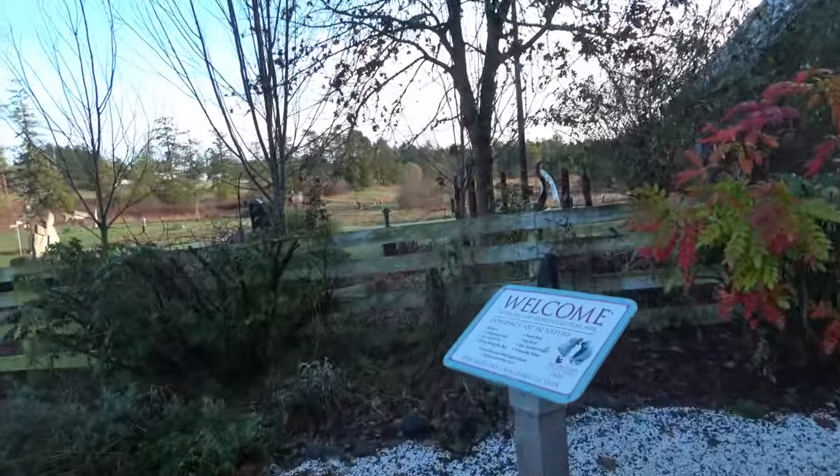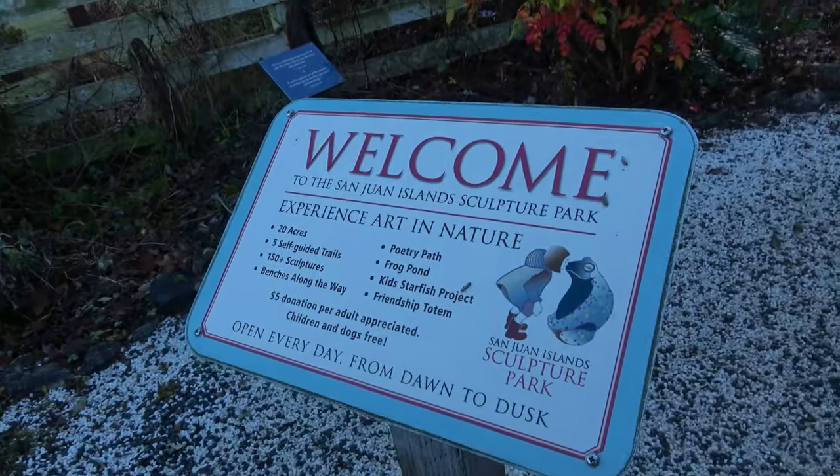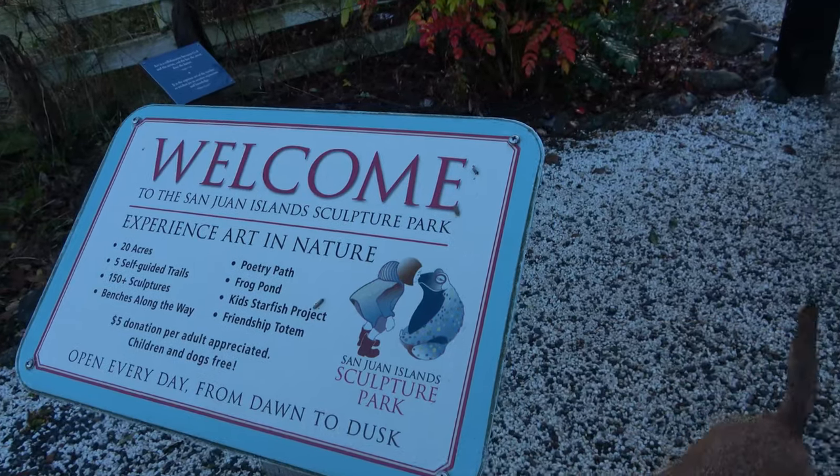Welcome, Experience Art and Nature, 20 acres, 5 self-guided trails, 150 plus sculptures, benches along the way. Poetry Path, Frog Pond, Kids Starfish Project, Friendship Totem. Let's go see.